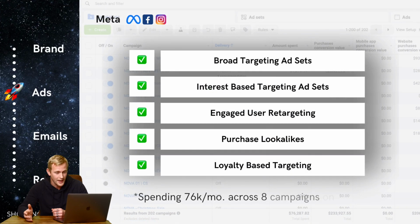If I were to go into the ad set level and sift through all of these different campaigns, you would see all of these audience types either being tested or scaled. There would be broad targeting ad sets, interest-based or detailed targeting ad sets, engaged user retargeting, purchase lookalikes, and loyalty-based targeting. Across those 8 campaigns and these various audience types, they're spending about $76,000 a month currently.